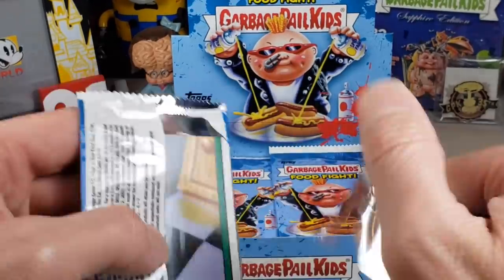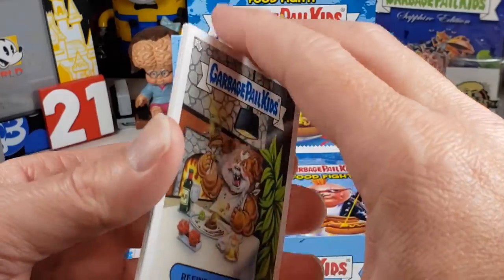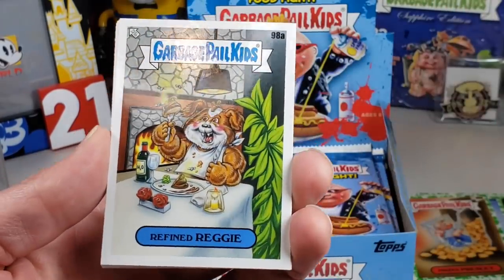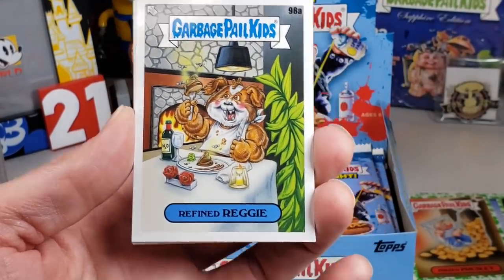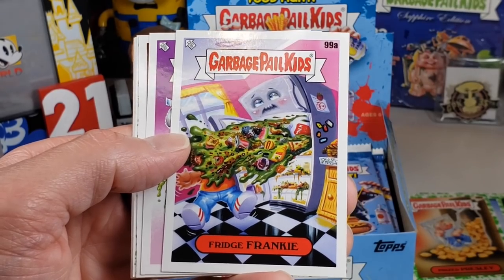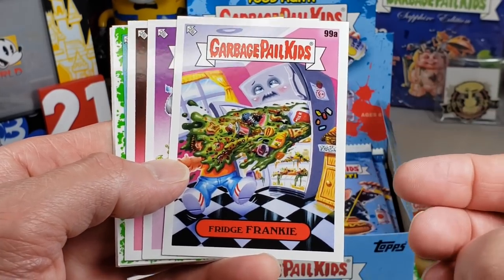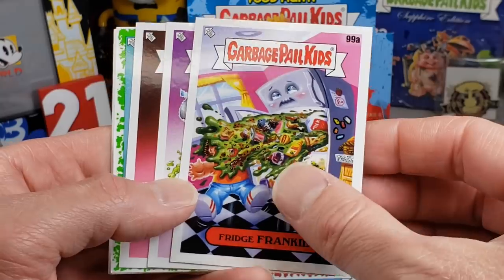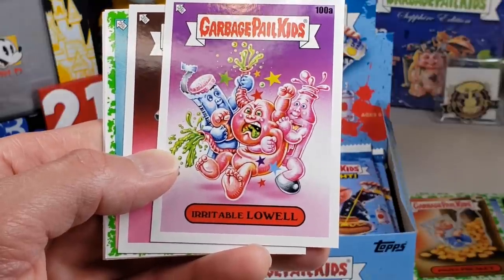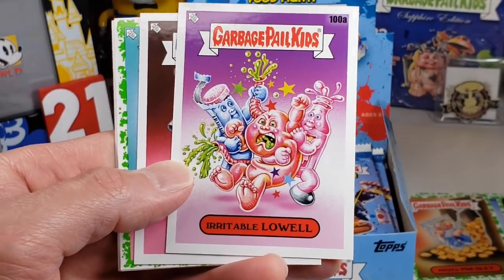Sorry about getting my arm in the way, guys, of the camera. See all my little arm hairs. But we got Refined Reggie. Nice little piece of artwork there. Fridge Frankie. Just barfing everything on the dude, going to try to get some food there. Nice artwork. And this one, look at this. Irritable Lowell. Looking pretty good. Is that a Pepto-Bismol bottle in the background, maybe?